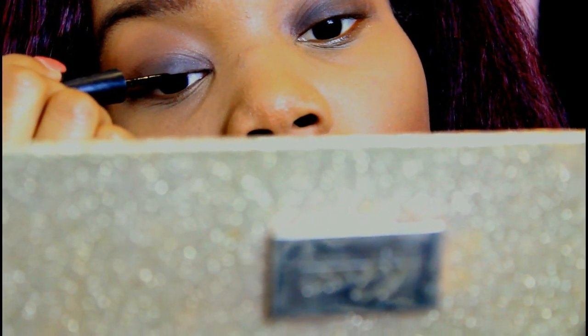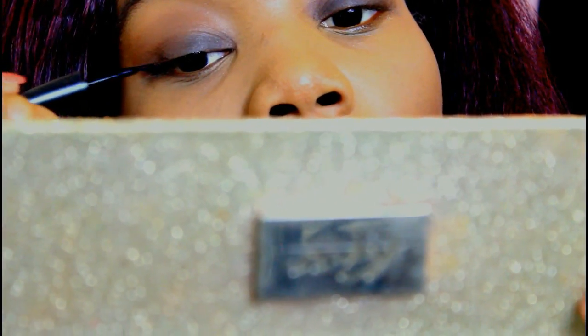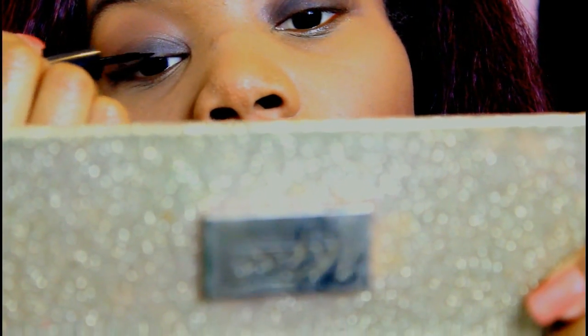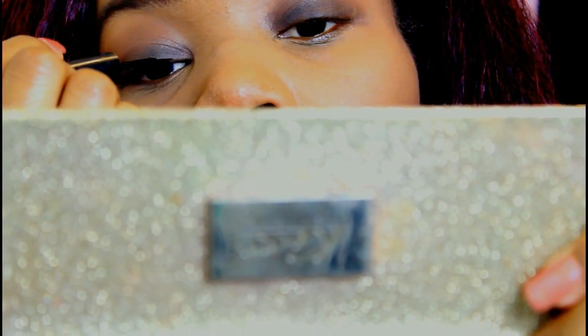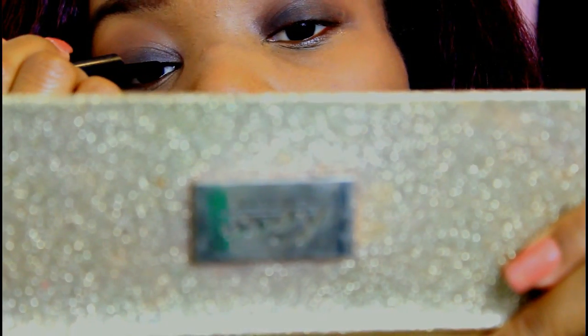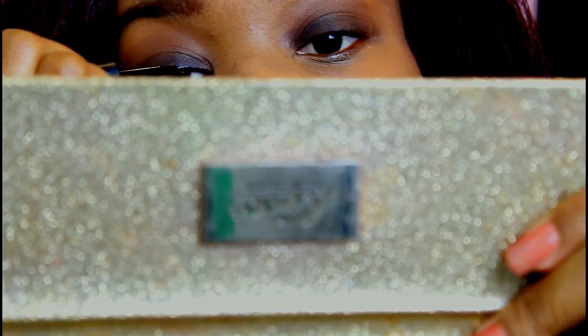And of course, my worst enemy, eyeliner. You guys know I do not like eyeliner just because I'm not really good at it. And you'll see here, I'll mess up a couple times and I'll go over that. And yeah, so I put some eyeliner on. I need new eyeliner, so if you have any recommendations of some good eyeliner I should probably go check out, please leave that down below.